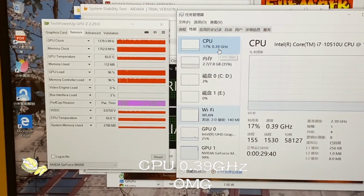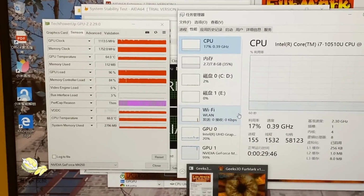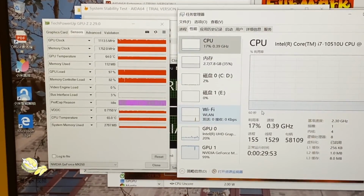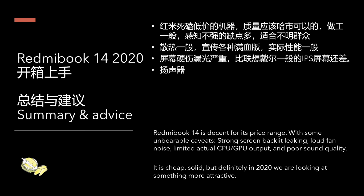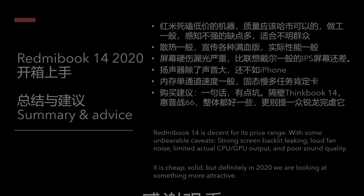This type of performance output is totally unacceptable for any machine. Thereafter, Xiaomi or Redmi should definitely correct such kind of performance output. Redmibook 14 is still decent for its price range, with some unbearable caveats: strong screen backlight bleeding, loud fan noise, and bad performance output. It is cheap, but definitely we are looking at something more attractive in such a competitive 2020.